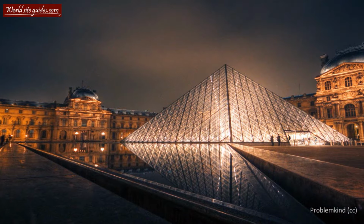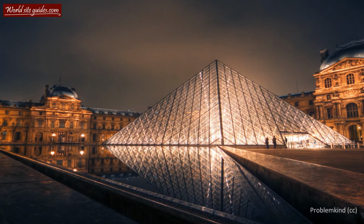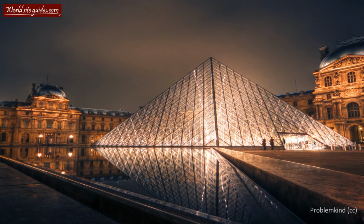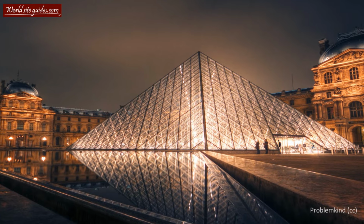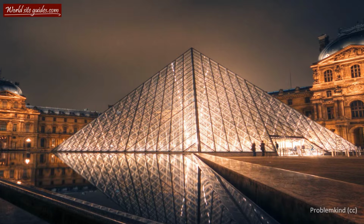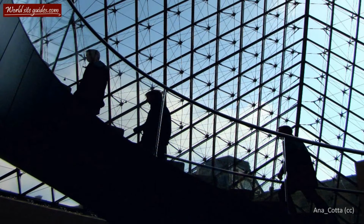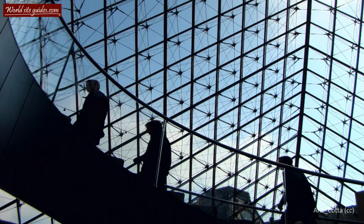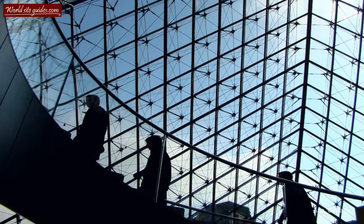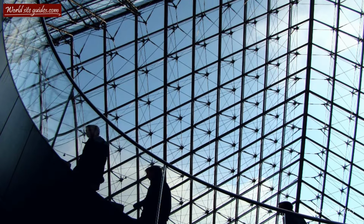Another main feature of the Louvre is of course the glass pyramid. The pyramid was designed by the American-Japanese architect Liu Ming-pei on order by the French President François Mitterrand in 1983. Mitterrand had arranged an architectural competition for a grand renovation of the Louvre, where one of the main objectives was to create a new entrance into the Louvre.